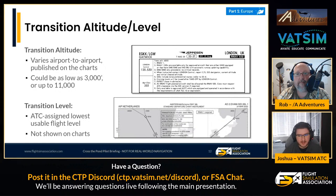Now, the transition level, that is the ATC-aligned lowest usable flight level, and it's not usually shown on the charts because it can vary on pressure. So if an ATC controller gives you a flight level, you know you're going to be on the standard pressure. And if it's an altitude, you're going to be on the local QNH, which should be given to you. Now, don't confuse the transition altitude with the level. The transition altitude is going up and the transition level is coming back down.